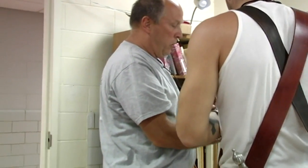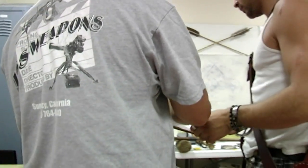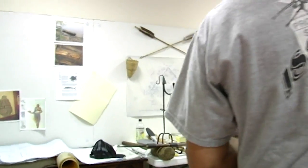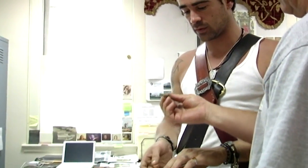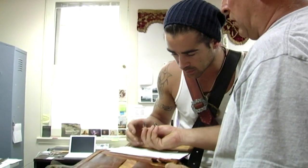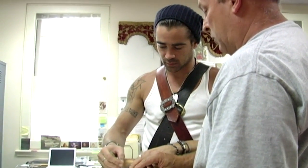This is a portfolio, which is going to be your own little notebook where you store your papers in the folded section over here, and then this will be the sketches and stuff. This is a little pencil here that's actually just graphite, and that's how they did it. They would wrap them in string like that.